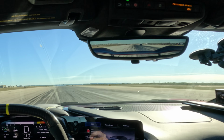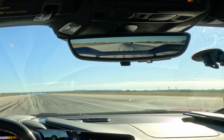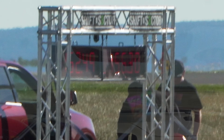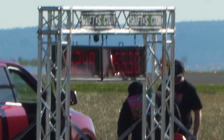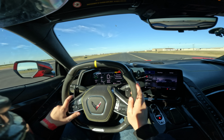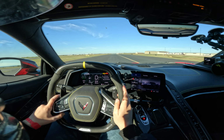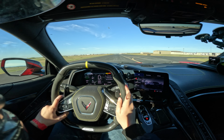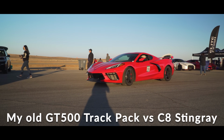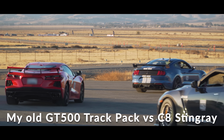It seemed like the GT500 wasn't exactly gaining, even though it did trap at a bit higher speed by a few miles an hour. The spread isn't night and day. Let's compare this from a numbers and data side of things. Let me pull up my runs with the GT500, my trap speeds, and all the technical stuff many of you really enjoy.